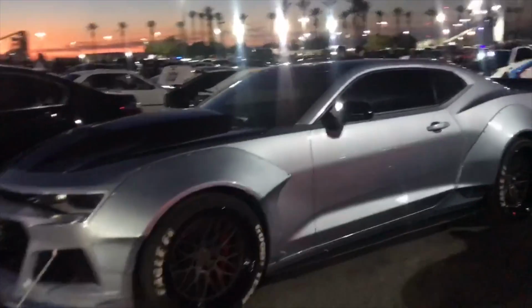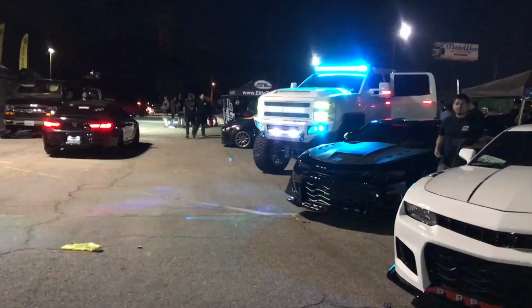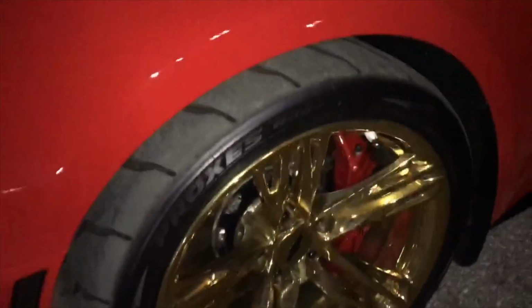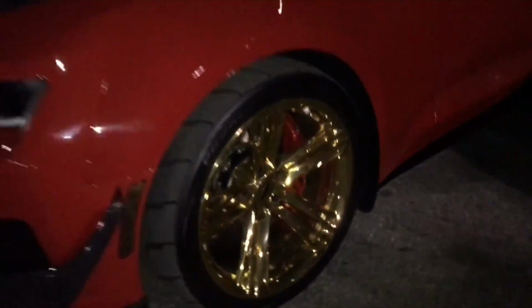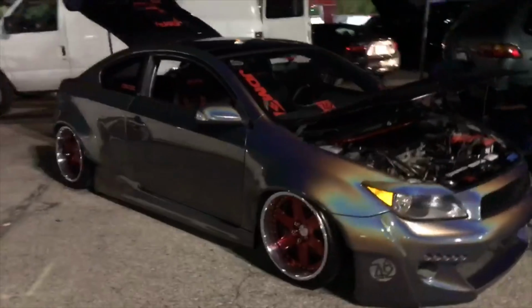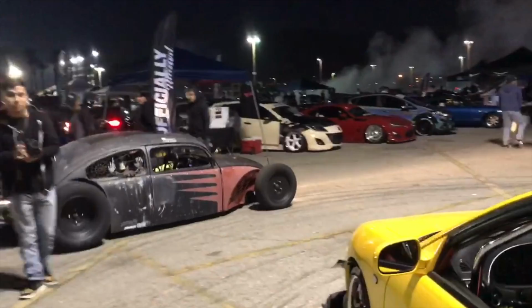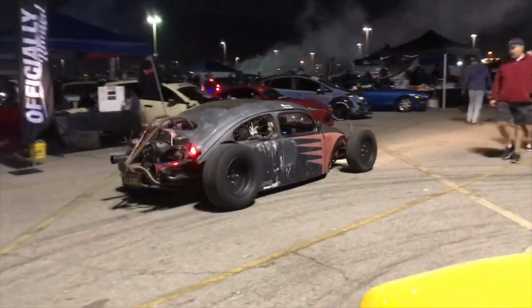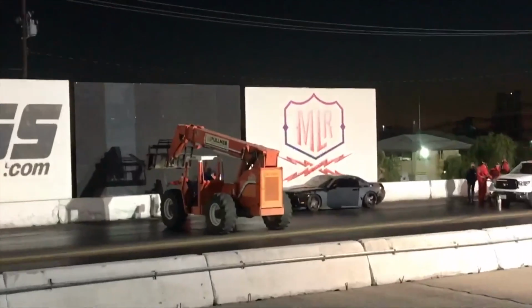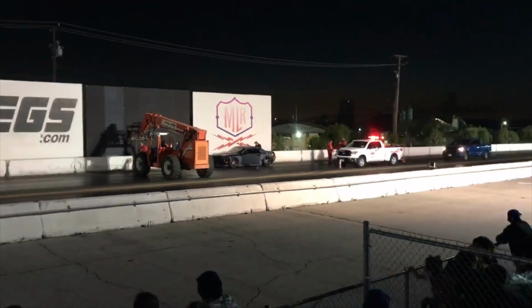See, I got my numbers over there on the window. Hopefully that gives me a little bit of horsepower. Rat rod. He's got like a little rat rod. He's driving past me. That's so crazy. We got a little crash over there.